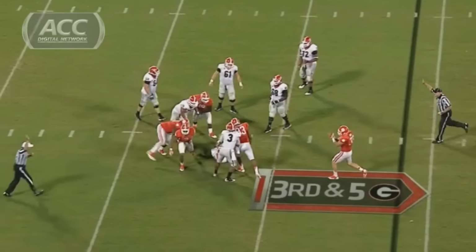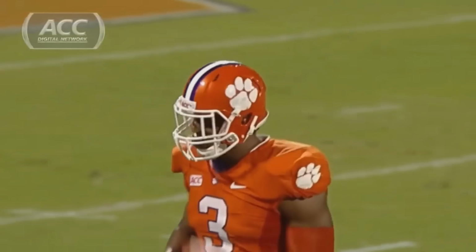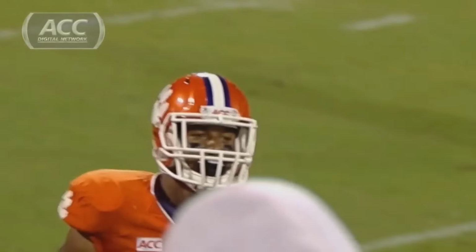Hit and sacked. Blind side coming at him was Vic Beasley.